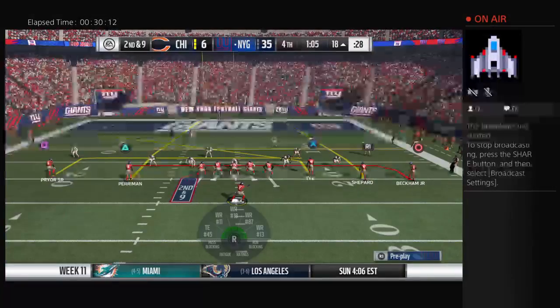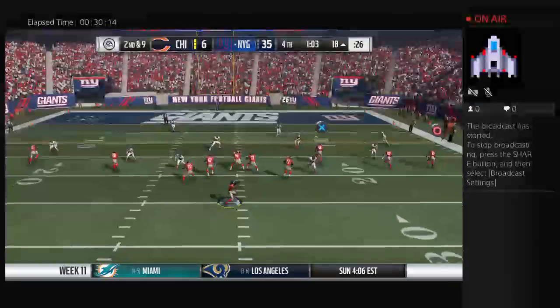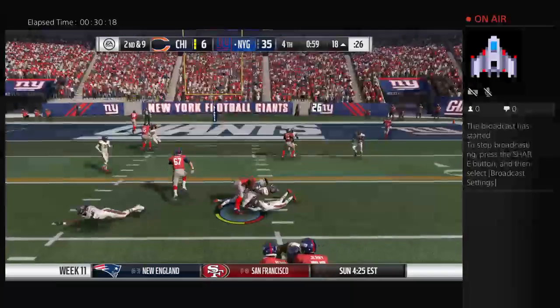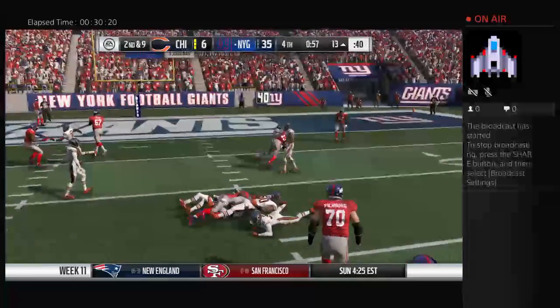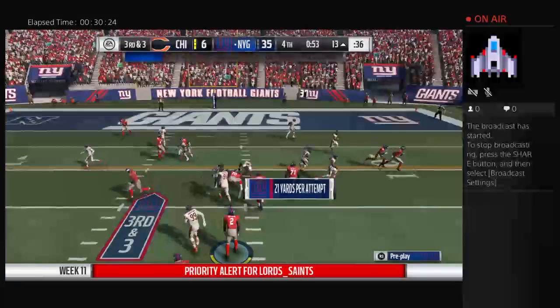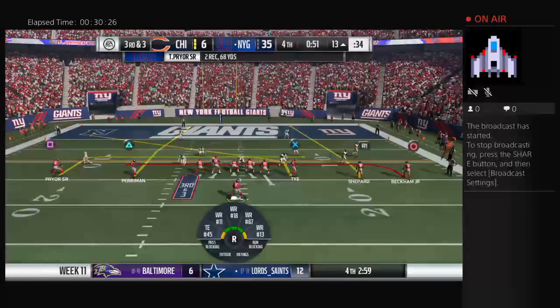They come up in an empty set. 4 wide receivers, 1 tight end. They're going to look to throw. They'll hook up over the middle to Pryor. And they'll bring him down at the 13-yard line. Give him 6 on the play, and it'll be 3rd down.